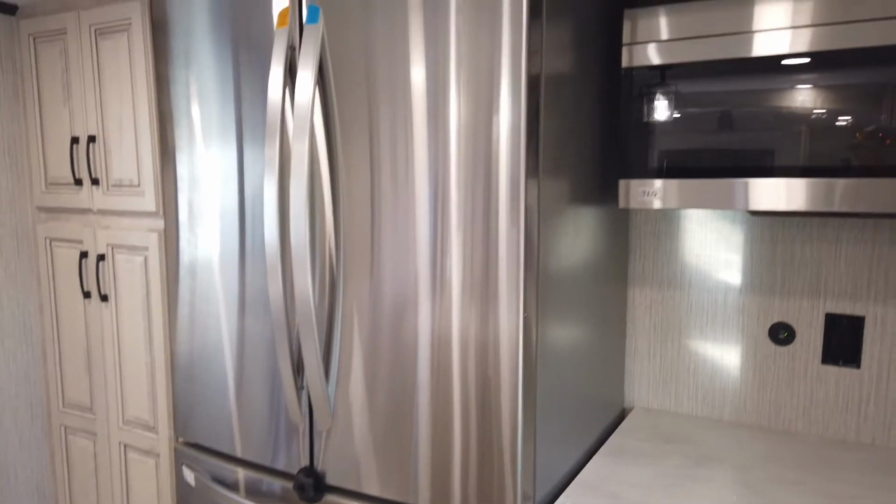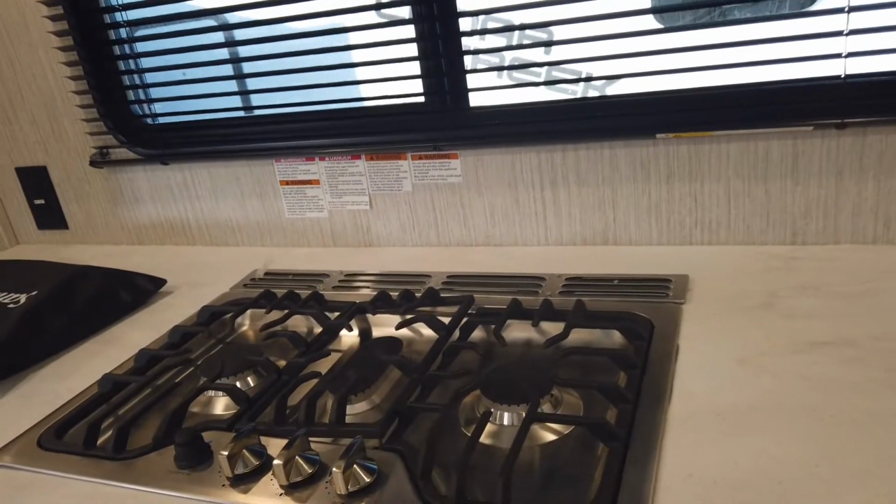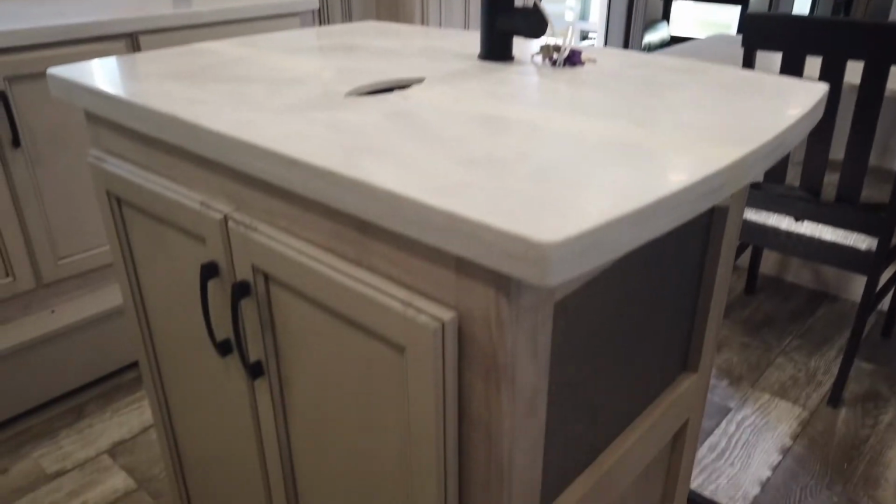Huge fridge. Large microwave. Loads of cabinets and drawers. Small oven because it's on a slide. So you do get a nice 3-burner, even flow cooktop. Does have a beautiful bar here.